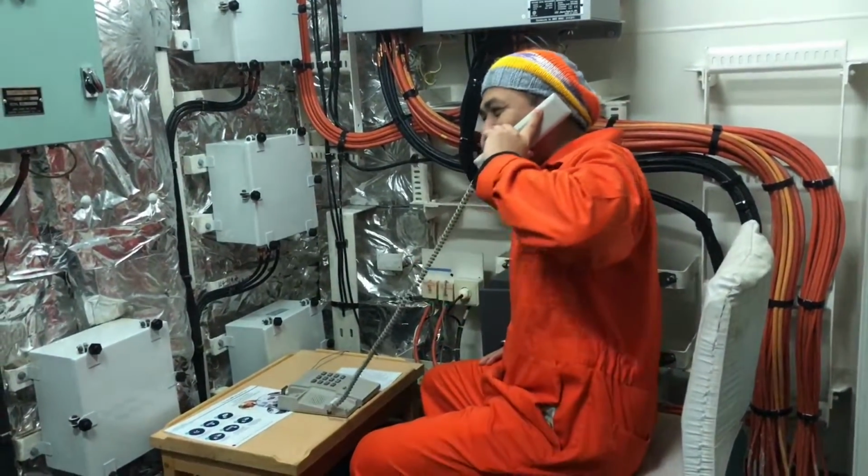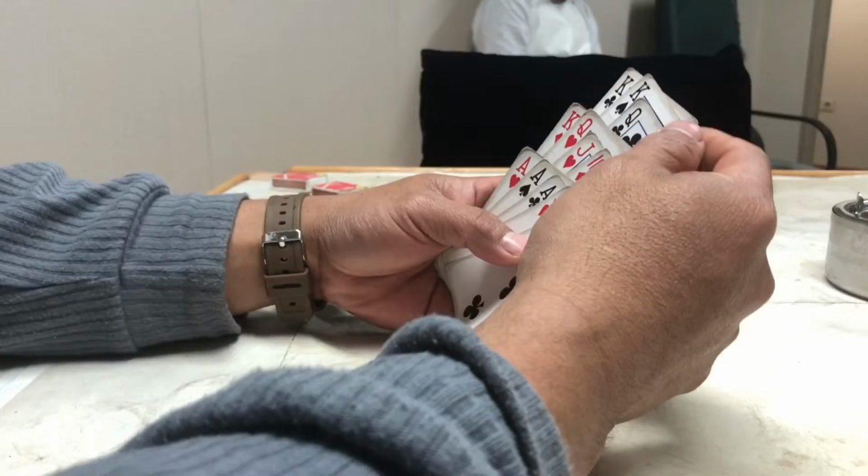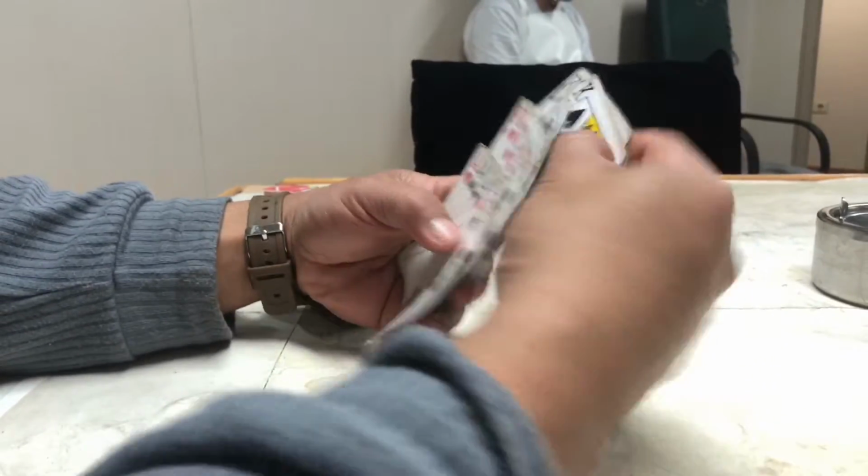With the advent of satellite internet on board, the life of the crew has undergone a sea change. Everyone is connected with family and friends and it does a lot to dispel the loneliness at sea. Phone and video calls and receiving photos and videos from home are a great stress buster.